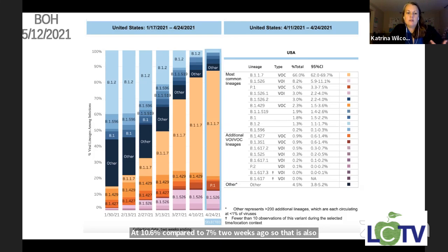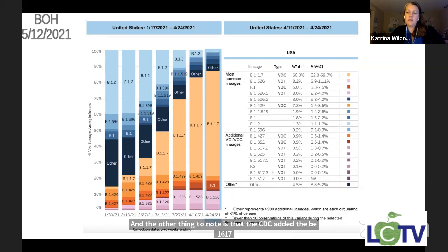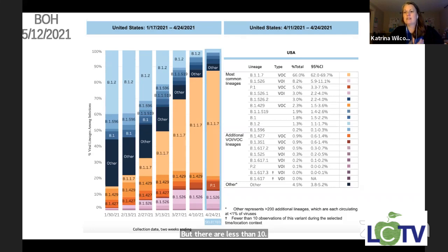The good news is that B.1.429 and B.1.427, those two out of California, still make up 2% of our sequenced variants, and they're actually stable compared to 2 weeks ago. So those don't seem to be growing at the moment. The other thing to note is that the CDC added the B.1.617 variant. That's the one that's being looked at in India. So that's now present in the US, but there are less than 10 sequenced viruses of that. So they don't have really good numbers on that right now, but it's here.